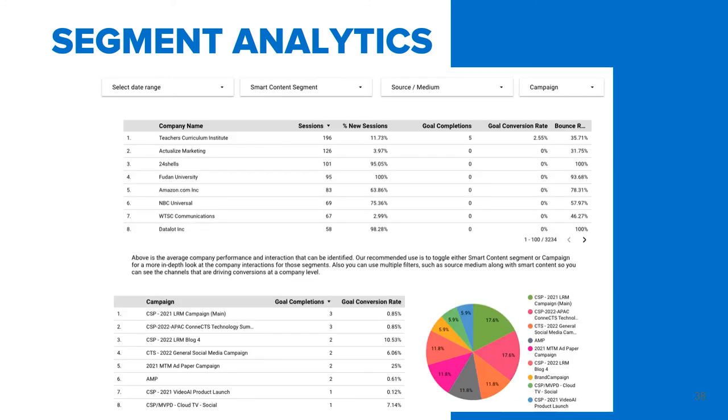Beyond that, we also have filtering options for the company, which you can see on this screenshot. And then also the specific campaigns that they used. So who was in which campaign? How did that perform?